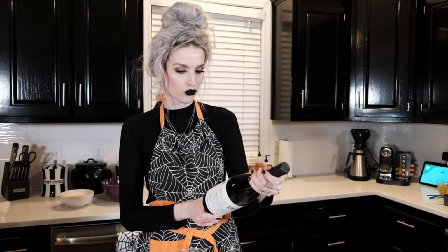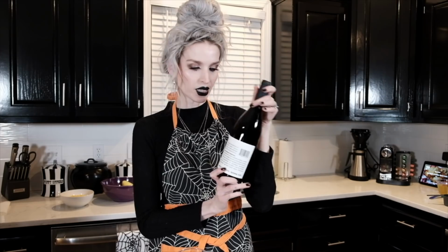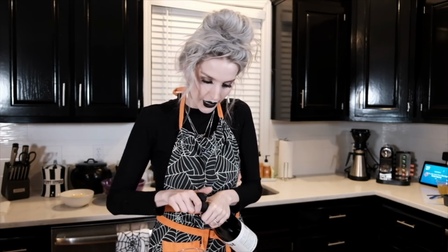Anyways, I think I'm gonna go for the Pinot Noir. This is the Nihilist Wine Company. Just a simple black and white label, which you know I'm a sucker for a black and white aesthetic. So I'm going for this, and we're gonna try it out as we're cooking. There we go. Let's try this. Let's pour it in there.